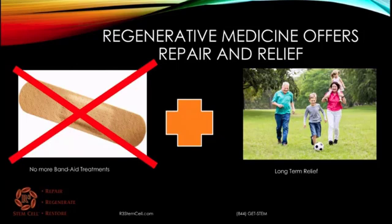Regenerative medicine is here now with stem cell therapy, and the beauty of it is that it's no more Band-Aid. It actually repairs, regenerates, and can offer long-term relief, allowing patients to get back to doing what they want to do. Play with their grandkids, perform elite athletics, or just be a weekend warrior.